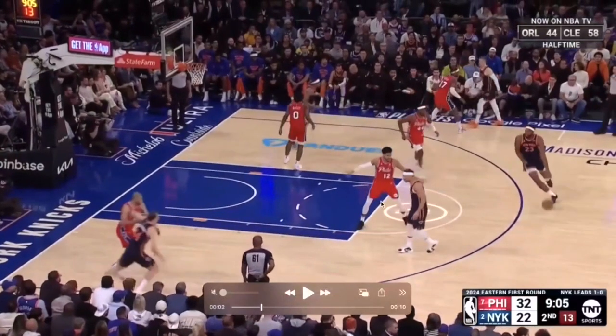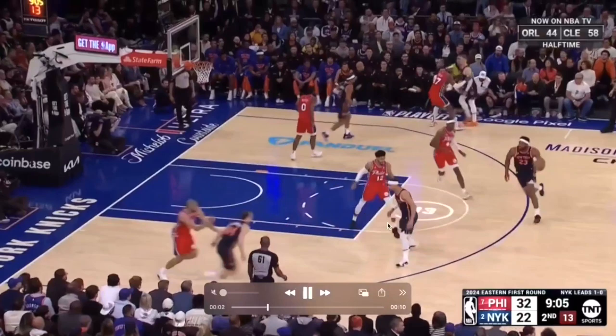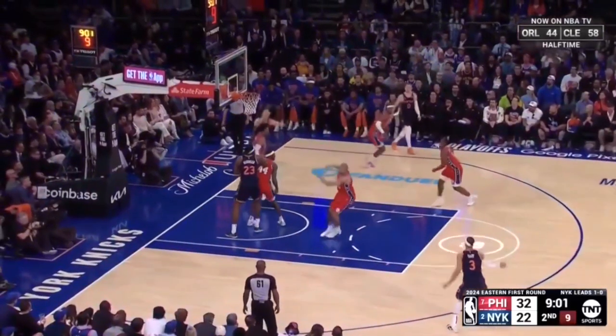Again, the zoom action is when a guy receives a pin down to go get a dribble handoff. So here you see Hart sets the screen on Nicolas Batum. Bogdanovic catches it, goes to the paint, draws about 3 76ers defenders, and makes an incredible pass to Josh Hart.